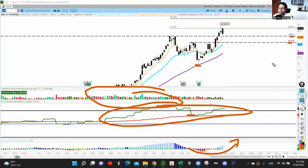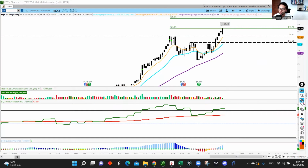And now we broke above that 45.50 pivot, and we came all the way right into that 127.2% Fibonacci extension, measured from this swing high to this swing low. And now we're pausing here a little bit. Best case scenario will be we pull back to this pivot somewhere around this 8 exponential moving average, and then we continue higher into the next level, which is 52.22, based on the Fibonacci extension of 161.8.